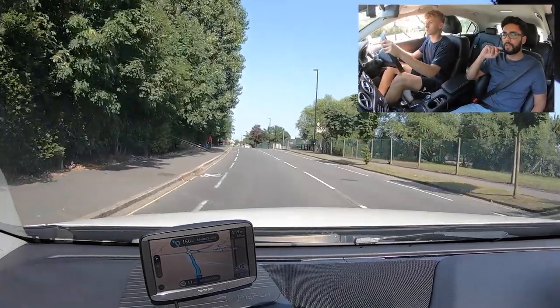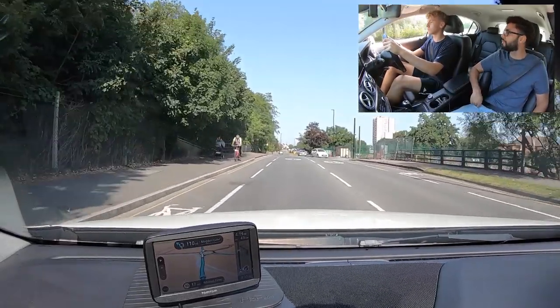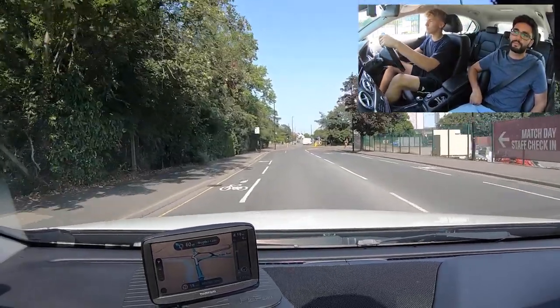So this is just a two lane roundabout coming up. So we're going straight ahead, second exit. Let you do this one. Cross the roundabout, second exit.